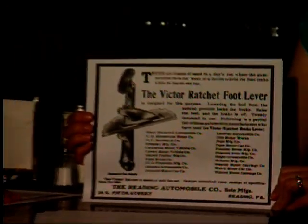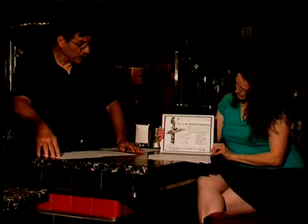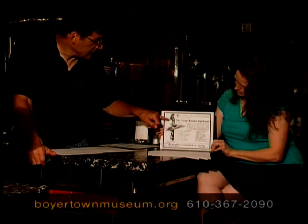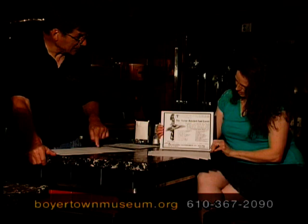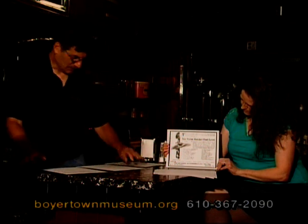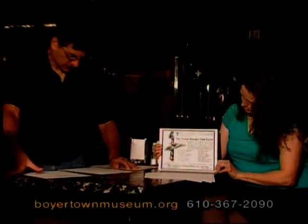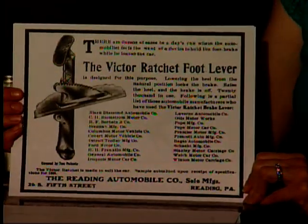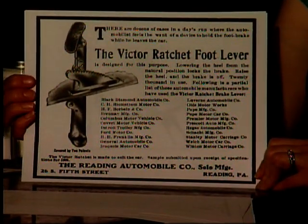1908, Reading Automobile Company was the dealer for Franklin, Peerless, Buick, Oldsmobile, Pope Waverly. And I was looking through some of these dealers, these cars that came with the Victor ratchet brake, and surprisingly enough, some of them were the same. So I'm assuming he was putting them on brand new cars before they went out the door. Yeah. Okay. 1908, I also found reference that the Reading Automobile Company bought 6 Franklins to be used as taxis in Reading. So that was kind of interesting too.